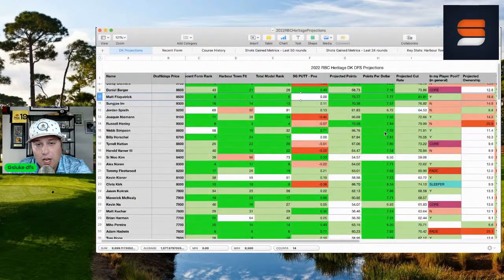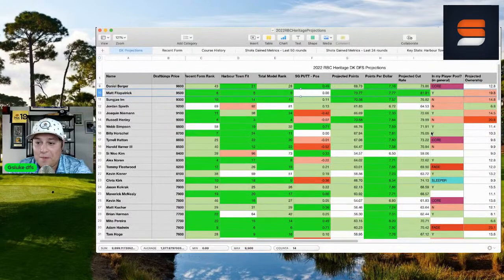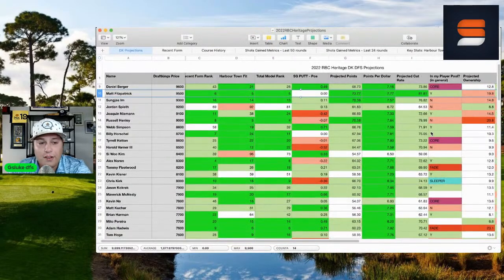You want to make sure that paralysis by analysis isn't happening. You want to make sure that you're not overthinking things. But you have to do enough thought at the same time, right? There's a nice even ground there that you want to stand on.